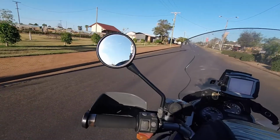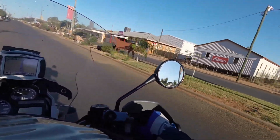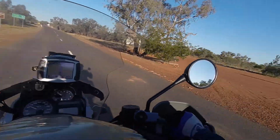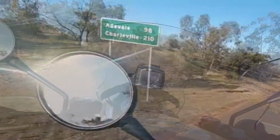I really love the way that outback towns take pride in their main streets, and Quilpie is no exception. Just check out these laser cutouts of beef cattle. Only 2:10 to go to Charleville. I'm nearly there.